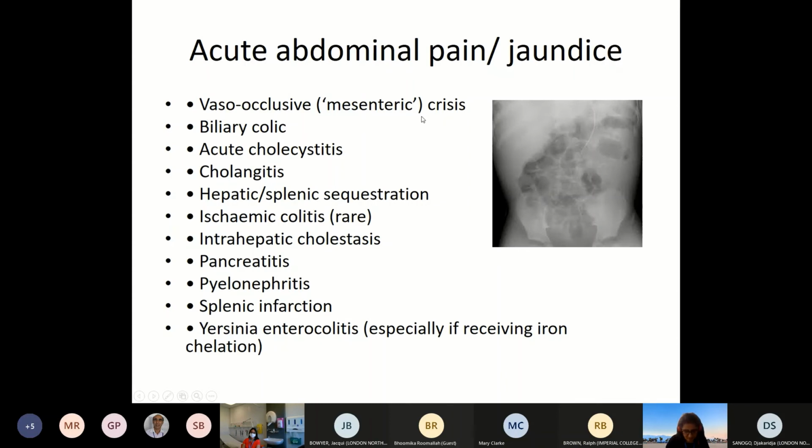Just a little word about a mesenteric crisis, sometimes called girdle syndrome, which is what you can see here. A sickle patient presents with abdominal pain, anorexia plus or minus vomiting. They get abdominal distension, and bowel sounds can be normal or reduced. As you can see here, there are distended bowel loops with fluid levels on an X-ray, and they can get hepatomegaly, and patients are at risk of going on to develop acute chest syndrome.